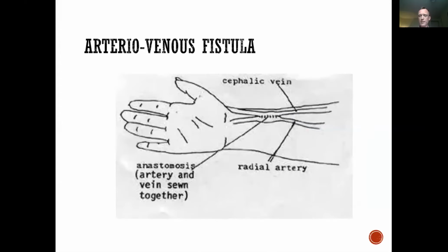So very briefly, I'll just talk about what we do to make an arteriovenous fistula. Now, this is a classic diagram from 1955, which shows the first type of fistula that was made. And it's between the vein that runs along the outside of the wrist and the radial pulse, or the radial artery, which you can feel there if you feel for your pulse at the wrist. Now, what we do is we make a little cut just there with a local anaesthetic, and we stitch together the vein and the artery.